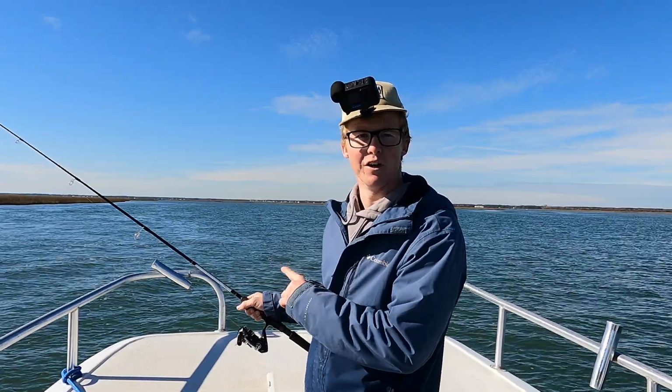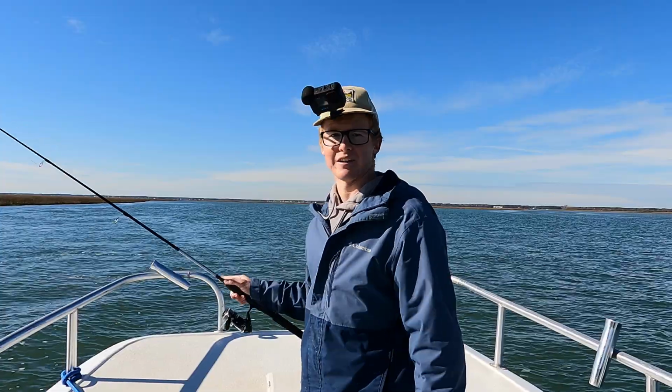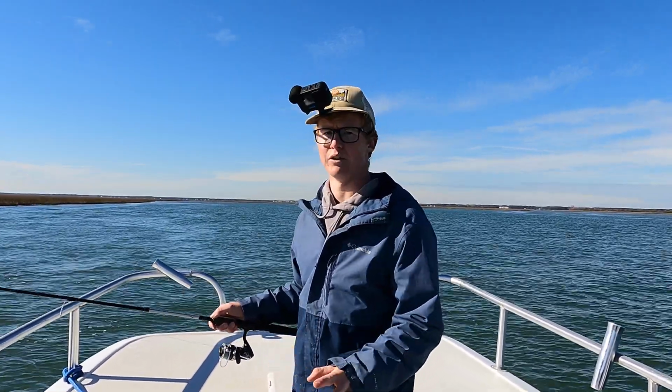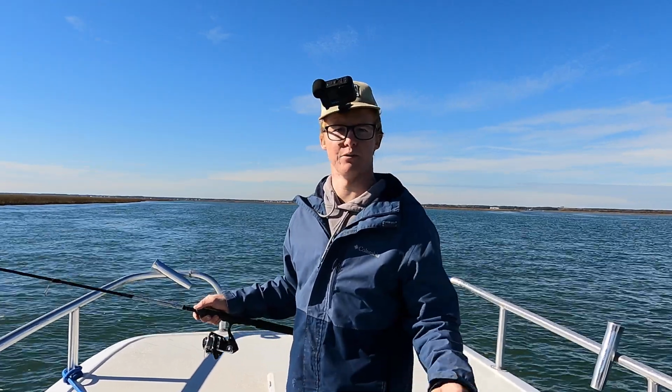So we have a Minn Kota Riptide Terrova trolling motor on this beast, and this thing acts like an anchor, so you can be fishing so efficiently, staying perfectly in one spot, and it's quick, really efficient. We can get to a spot, drop the trolling motor, and we're fishing as soon as possible.